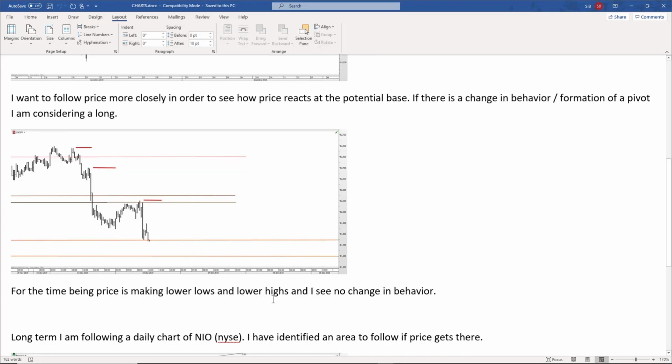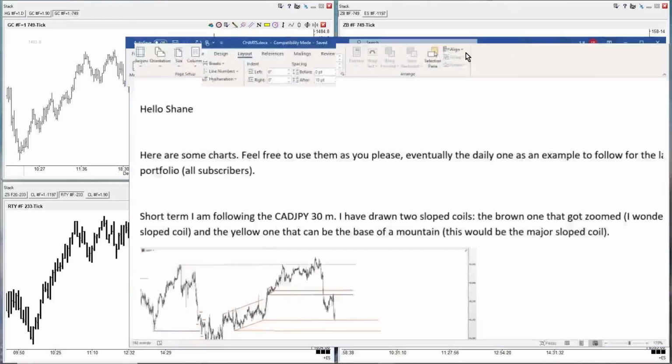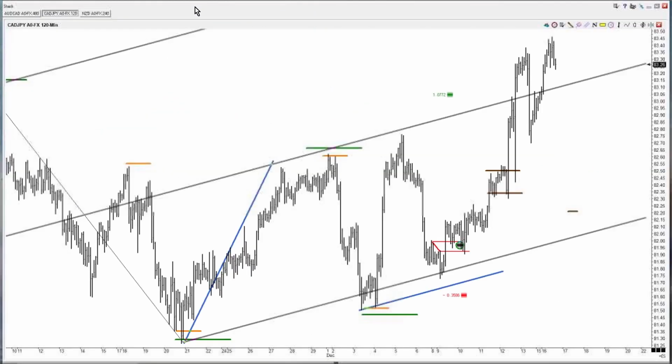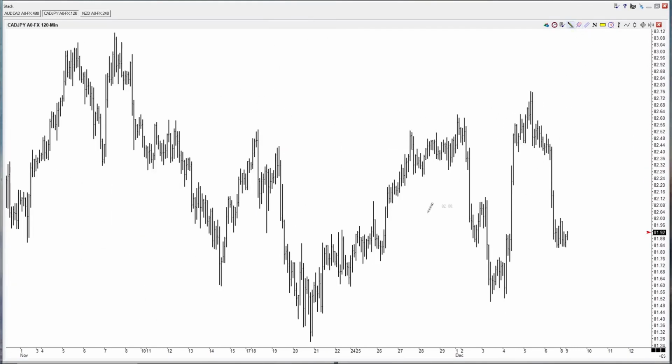For the time being, price is making lower lows and lower highs. I see no change. So he's looking. It's kind of a big picture, but he's in here looking to say, all right, I don't want to just hold my hand out here. And so this is where he left it. And so let's have a look at our CAD yen. I want everybody to see this. So this was his first marking, saying, okay, we have a press.